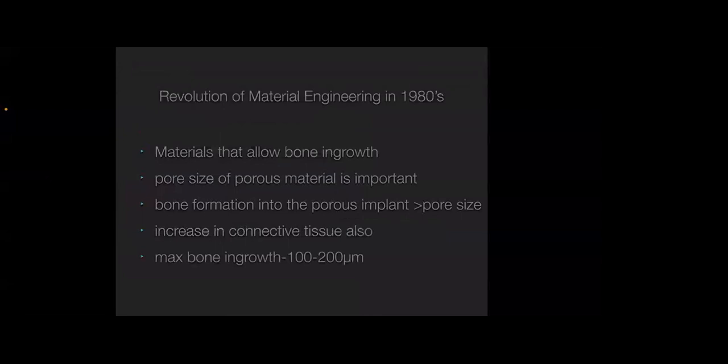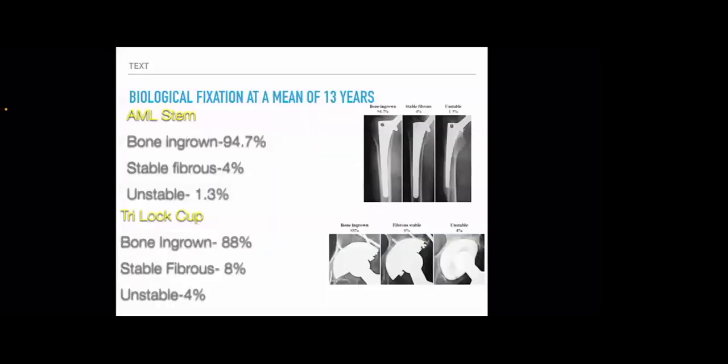So these are the materials that allow bone ingrowth. So with time, they get a stronger hold, unlike the Moore's prosthesis, which with time lost its hold. So there was loosening, aseptic loosening. So pore size of porous material is important. So what material the coating is, that is important. So longevity also depends on that. So bone formation in the pore of the implant and pore size, increase in connective tissue also, maximum ingrowth occurs with different pore sizes. So all this has led to cementless.